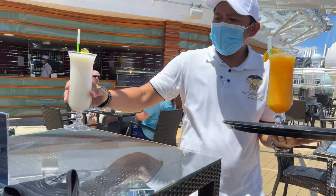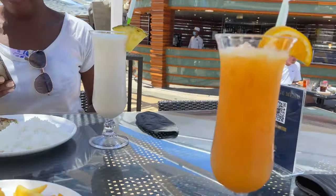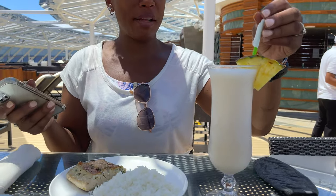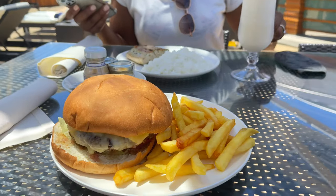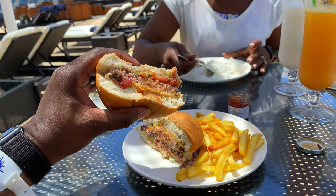Pina colada. Oh, yummy, yummy, yum. Happy, happy, happy. Thank you. You're welcome. So yeah, it's about to go down real serious. Coco Loco. Looks a little different from the one I had yesterday. Pina colada for Adrian. Talked about that. Burger. That's that cruise life right there, boy.